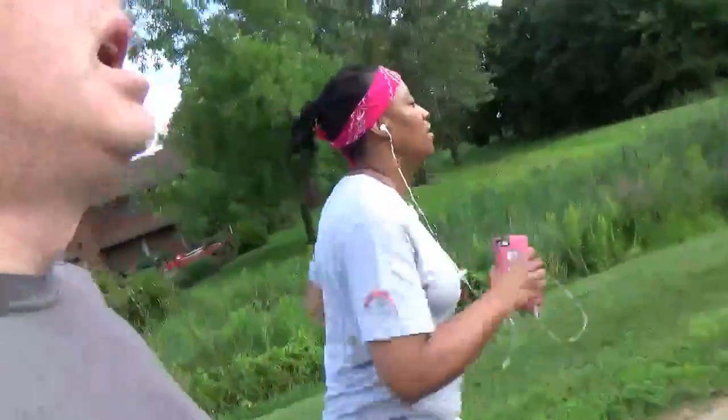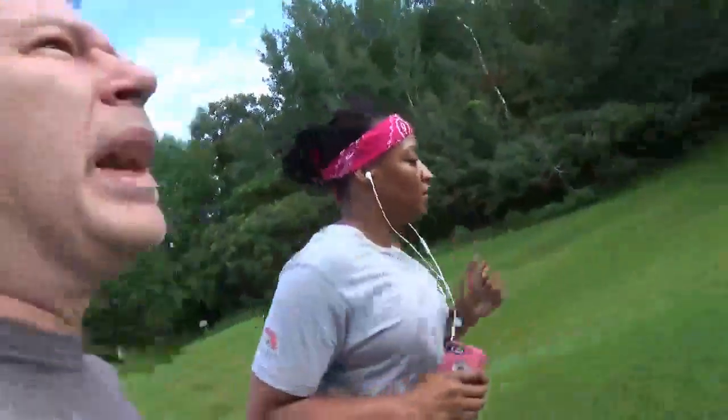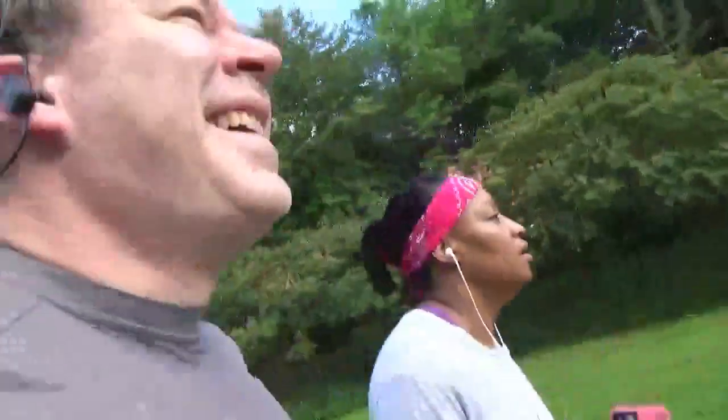We're out jogging. We're gonna go on the treadmill. There's only one treadmill and one elliptical. I went to go use it and somebody was on it. So our backup plan is running outside. I think we've been going about 3 miles now. 3 miles so far. Yeah, about 3 miles.